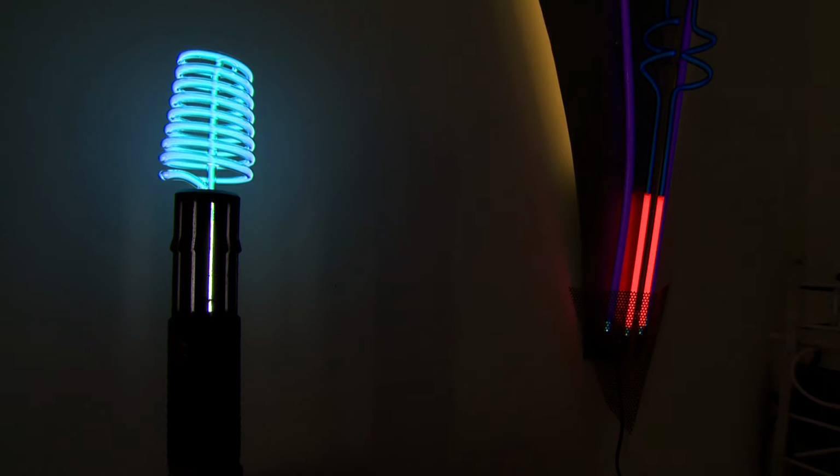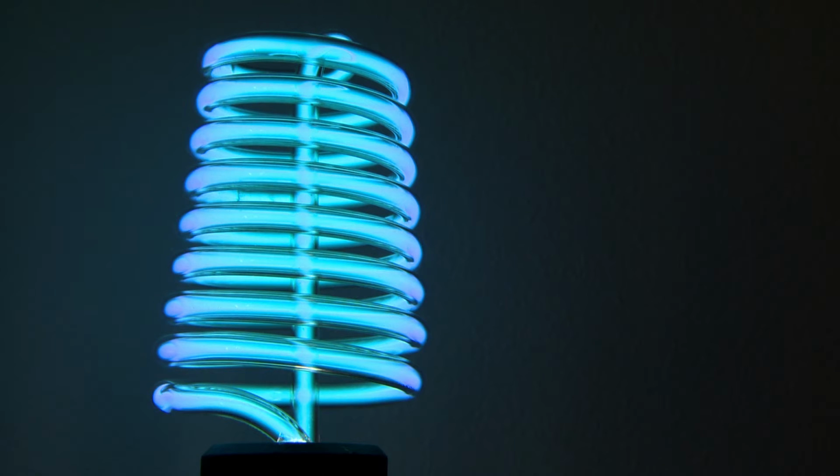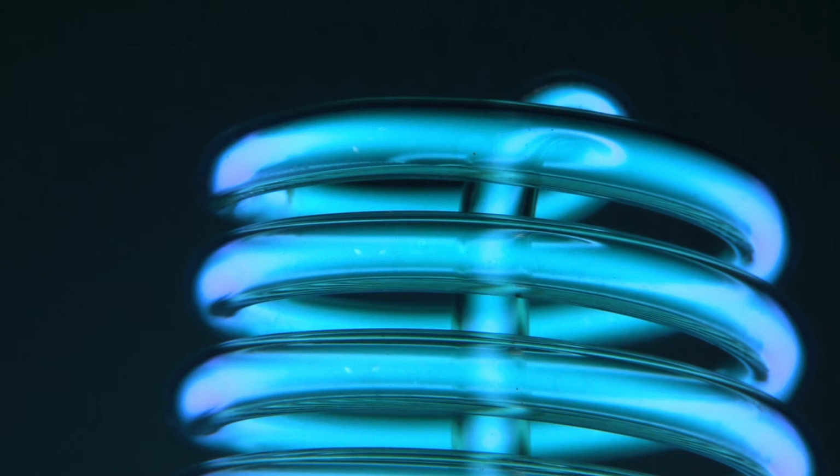That spiral piece to the left is actually a piece of oil field equipment that has been turned upside down and the neon's been added to it. It was 12 feet of glass wrapped around a carbon mandrel to get that spiral.